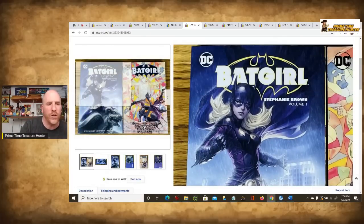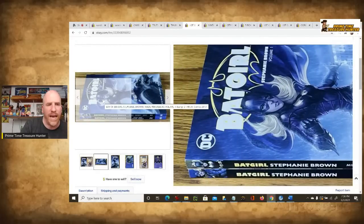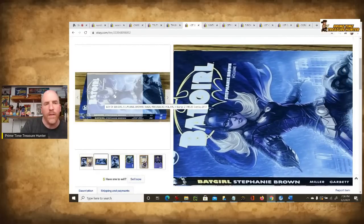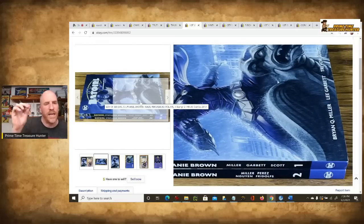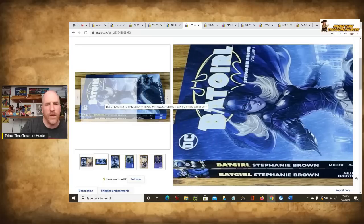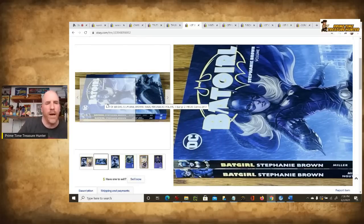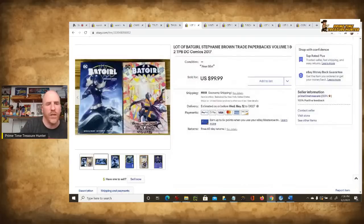What do I mean by original comic books? Well, look on the side here. You can see that these are pretty thick books. If you haven't seen trade paperbacks before, they are collections of multiple comic books into one. A lot of people just like those because they can read them all in one sitting and they don't have to worry about handling multiple comic books and keeping them in their collection.